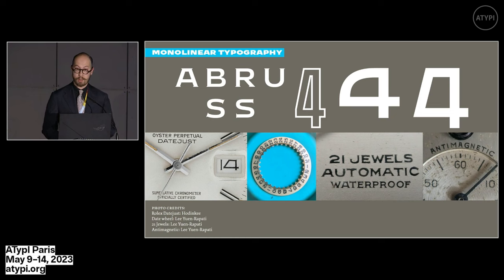Occasionally, flat parallel base and cap lines were used for letters like C, G, and S, and nearly all dial typography was printed in uppercase. However, there are consistent exceptions to this on watches. It is also common to see multiple widths and sizes of letters and numerals appear on the same dial.